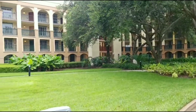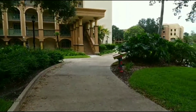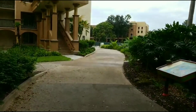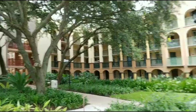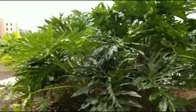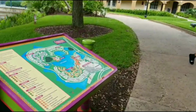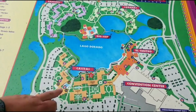Another beautiful building. Again, all these rooms are renovated. All the casitas are done. Very easy access to the lake restaurant here once that is finished. Actually, I want to go back to the map here real quick. Let's see. I want to point out where the pool is here, between 3 and 4. So let's go see if we can find that for you guys.